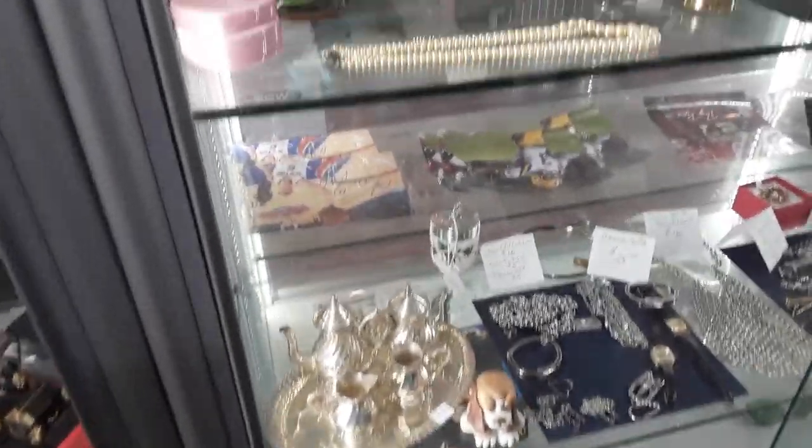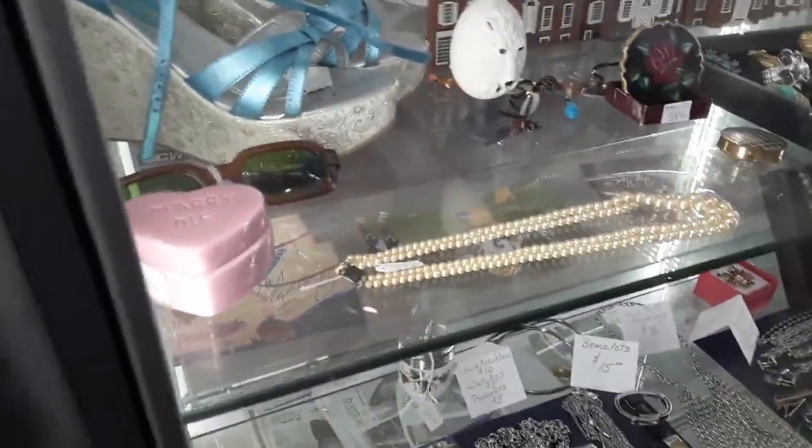I don't see anything. No, it's all stainless steel. Yeah, it's not what I'm interested in. I know. Oh, pearls. Any good pins? Well, that's what I was looking at.